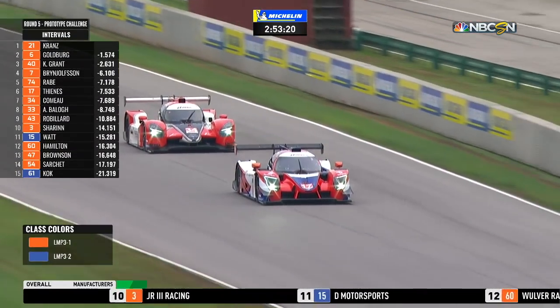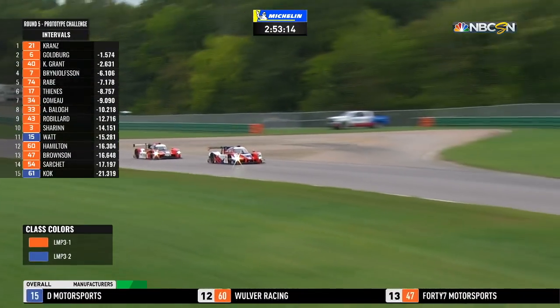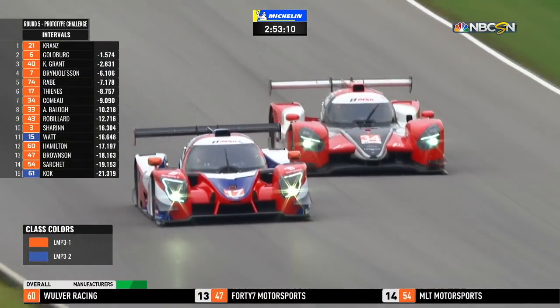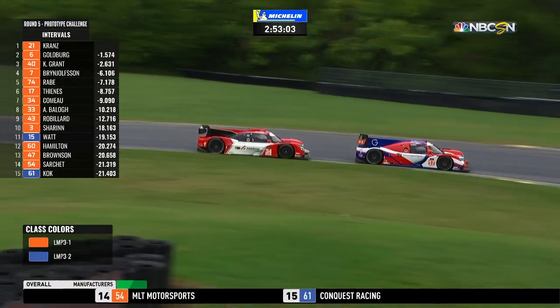It's actually Brian Thenis he's trying to get past, their number 17 car. He did get past Barry Balog on the 1st lap, but Antoine Comeau knows he's got a much faster JMF Racing, Conquest Racing car than the 7th position, which he is right now. This good battle going, and we talk about a 3-hour event.